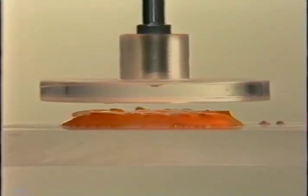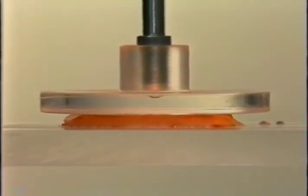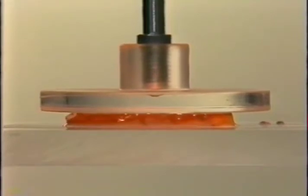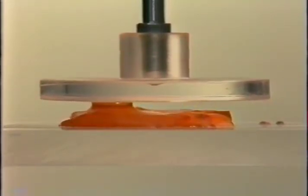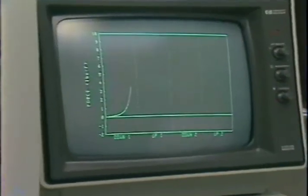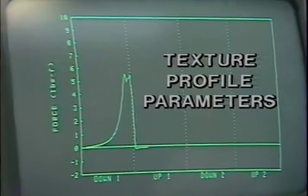The computer is reading how much the gel broke down during the first compression and will later print out this data, which provides very useful information on this gel's properties. How does the computer report on each gel? It charts six important texture parameters.